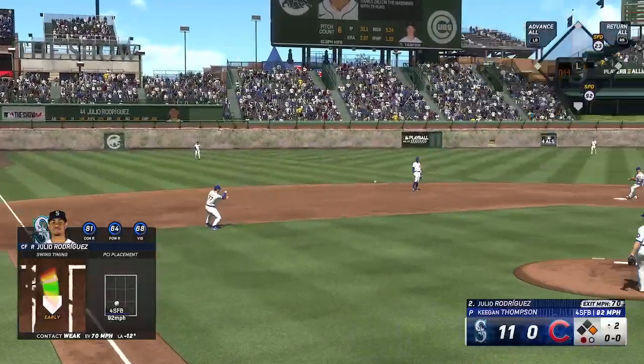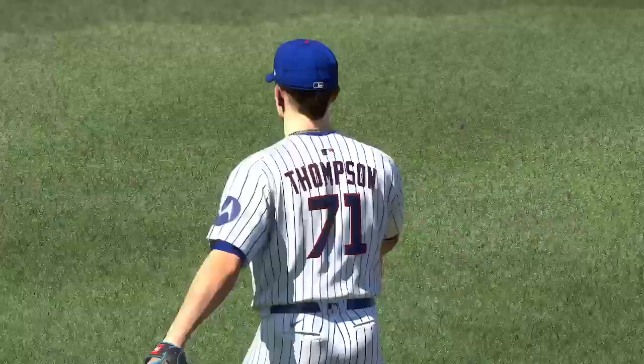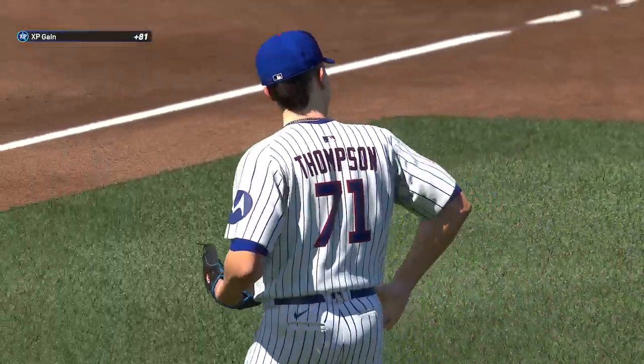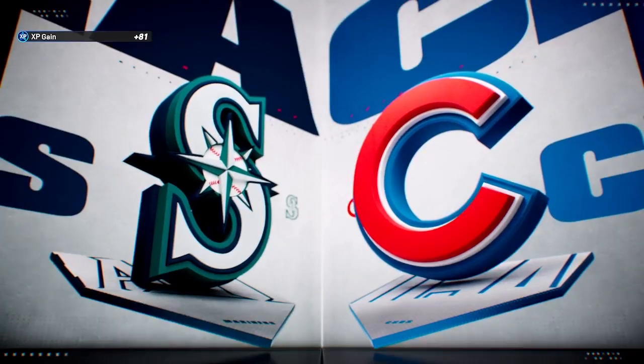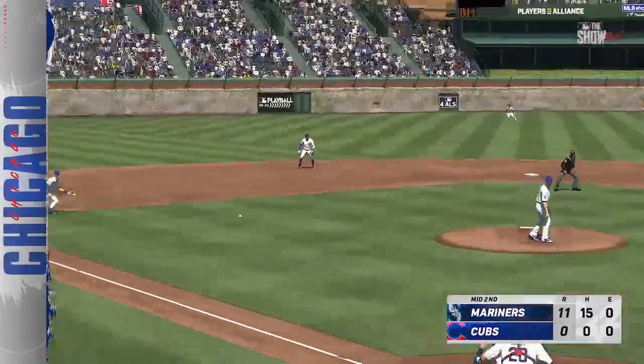On the ground to third. There's one. Double play. And that'll do it for the inning. No runs, 1 hit, no errors, and no one left. Now to the bottom of the second. It's the Mariners 11 and the Cubs nothing.